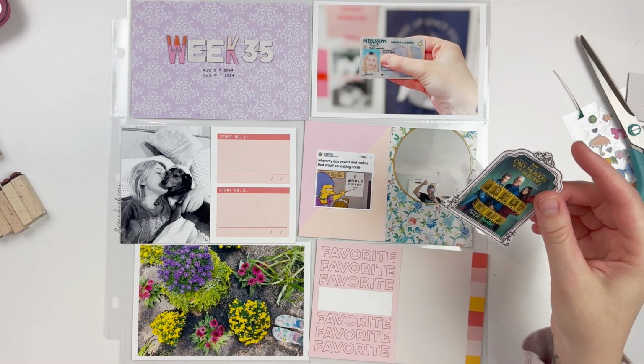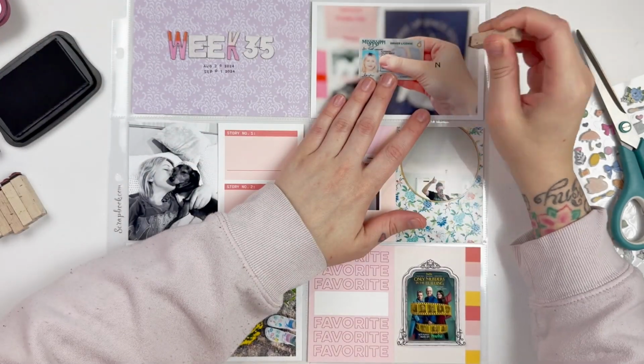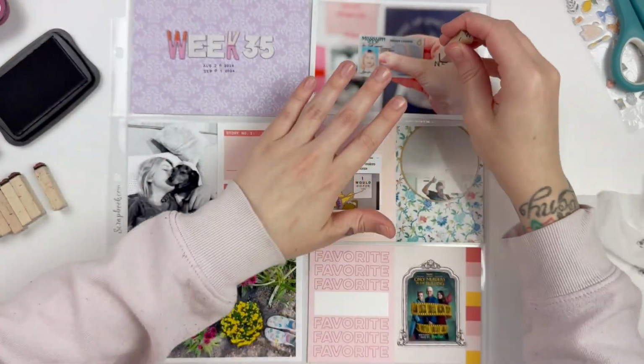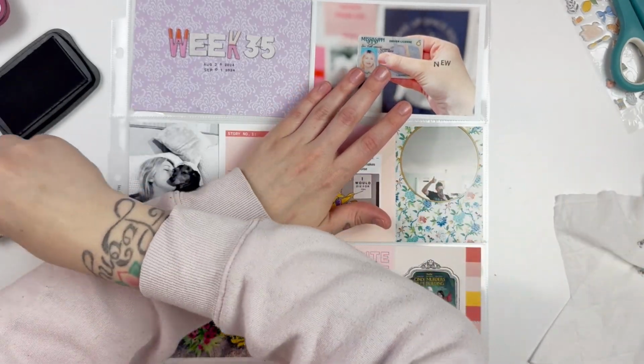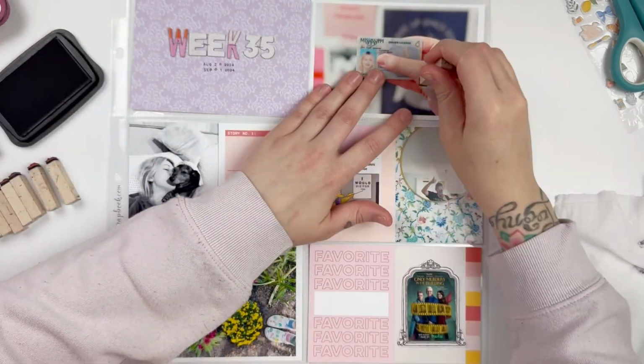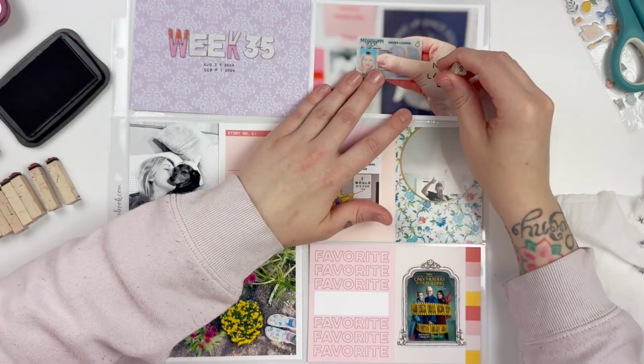So I noticed that this movie poster, TV poster that I printed off online from Only Murders in the Building, which is back, which is so exciting, it just happened to be the perfect size. So I thought, why not? I just kind of fussy cut out that one frame and then added it around my photo just for a little added touch there at the bottom.